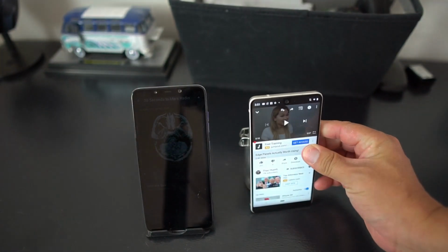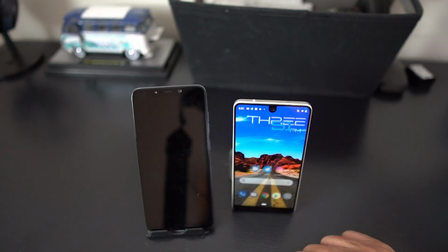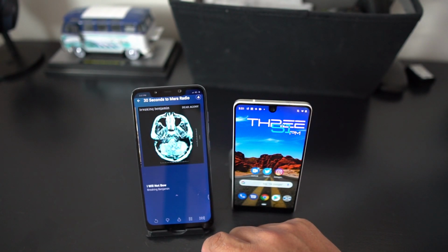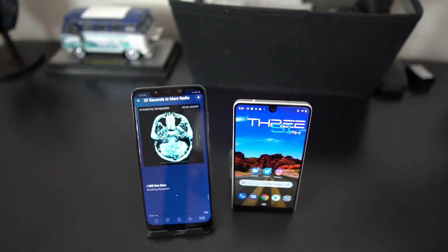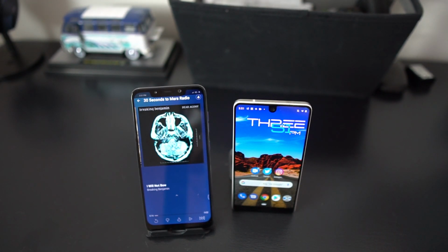So you see, the speakers on the Essential phone aren't bad. I just think the Poco is just louder and just a little better. I mean, it's two different things. You got my girl Tao from YouTube, and then you got Breaking Benjamin going off over there. But it's one of those things where it's just a matter of preference when it comes to the phone.